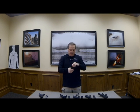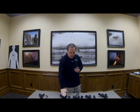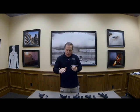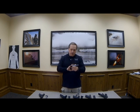It has a back strap, so you didn't have that depressed, but it has some nice sights on it, some red fiber optic sights. Very reliable gun. The thing about this gun compared to these bigger guns is this: bigger guns are easier to shoot, harder to conceal. Smaller guns, easier to conceal, harder to shoot.